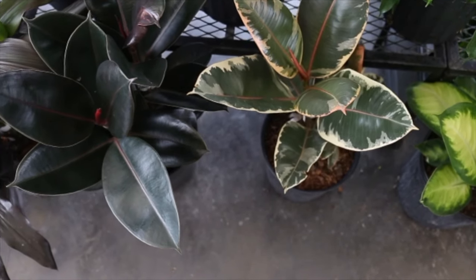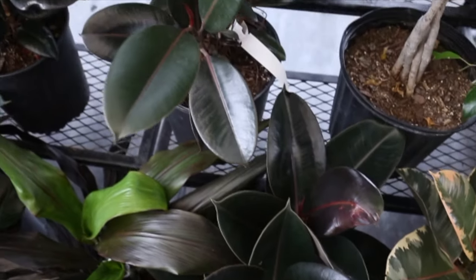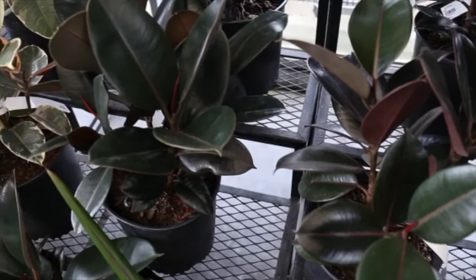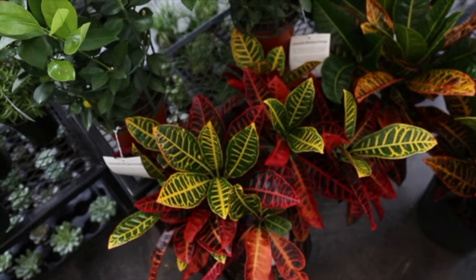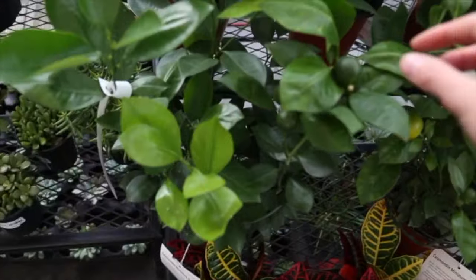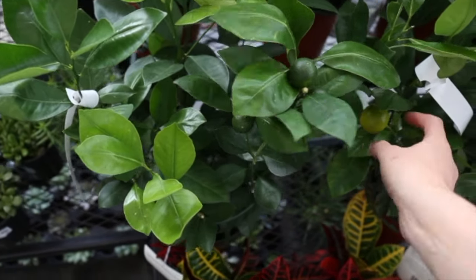I love these rubber plants. Eventually I would love to get one. I love the pink one. I don't know what it's actually called, but the pink rubber plants are so, so cute. Also, these lemon and lime trees are so cute, but I just don't feel like they would produce any fruit in my house because it's not sunny enough.